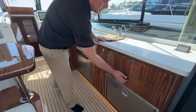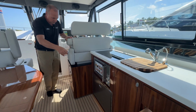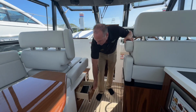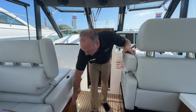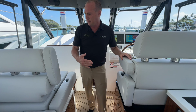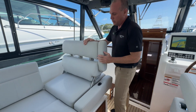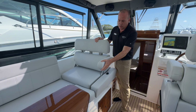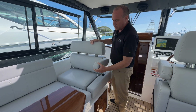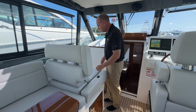And then plenty of drawer space throughout the boat. There's 2 drawers there. We have 3 drawers here and 2 drawers on this side. And they're positive latch, so they're not going to come open while you're underway. At the helm, this seat is designed to go forward and back, and it has a unique armrest that'll go forward or back as well. So it creates a little bit more seating while you're lounging or while you're cruising.